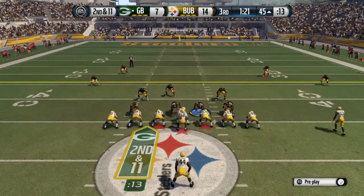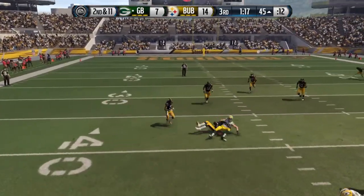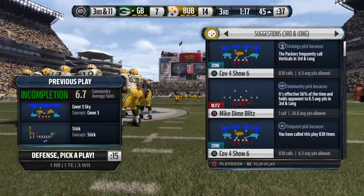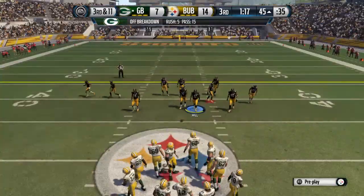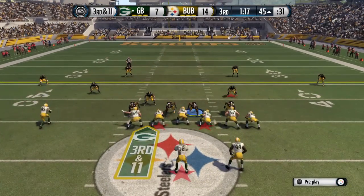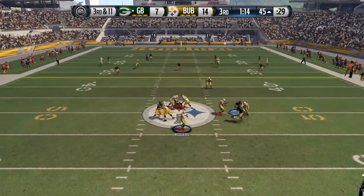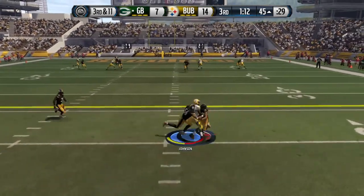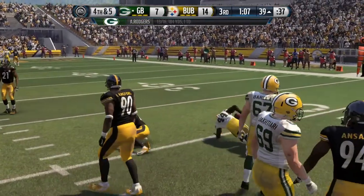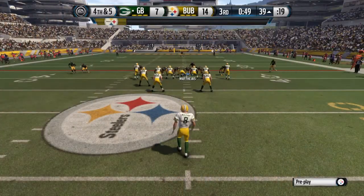For this play, they'll go with 2 tight ends. 2nd down and 11. Almost made the catch, but the collision jarred it loose. 3rd down now. The corners retreating. Aaron Rodgers going to take it from the shotgun. Starks has the catch. He's brought down. That's going to bring up 4th down. The Packers are going to punt the football.